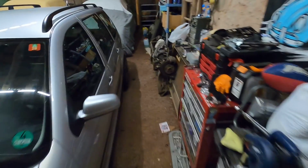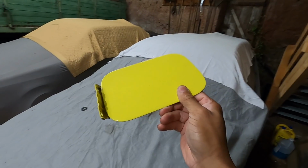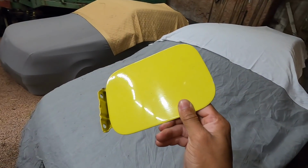Also, I grabbed the gas door, which is back over here in a pile of my other gas doors, but there it is. Look at that. Nice little reminder. And I gotta say, the Saturn yellow, really good color. It's a shame that car was so rusty and just beat up.